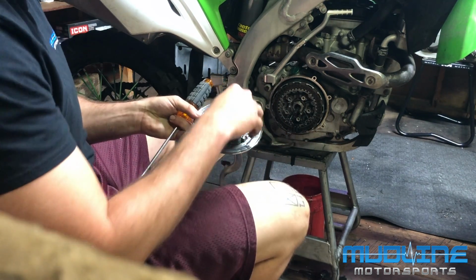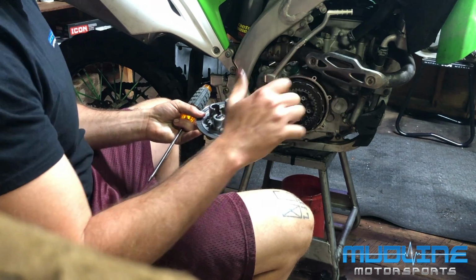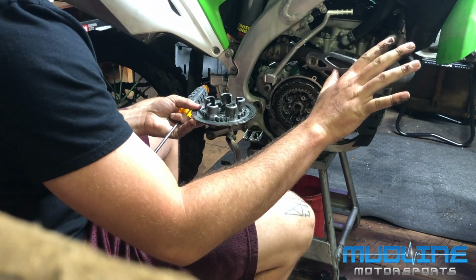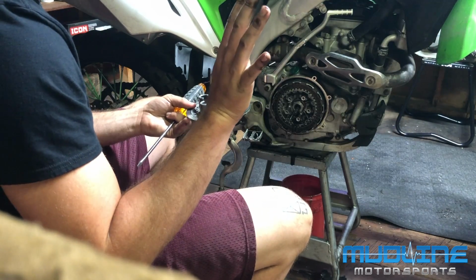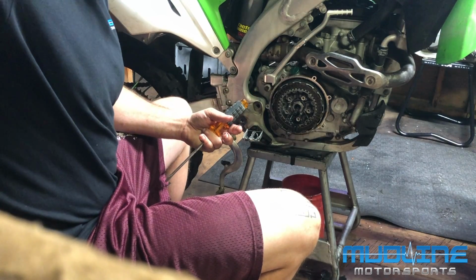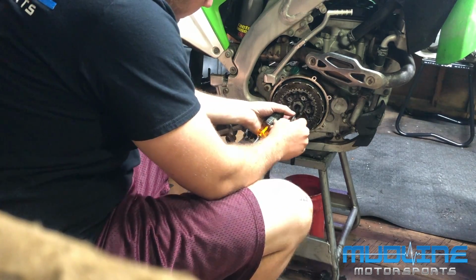So here's the little cap to the rod. So when you pull in that clutch, this basically pushes this pressure plate out and releases the clutch. And then when you let go of the clutch, it kind of sucks back in, causes those plates to grab, and that's what gives you your drive. So set this to the side. We're going to clean that up in a second. Pull out your rod slowly.